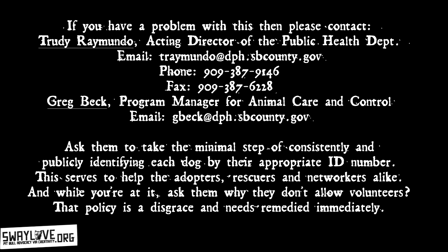And the secondary person I listed is Greg Beck, who is noted as being the program manager for the Devore Animal Care and Control. I don't know if that's different than the actual on-site manager or if it's the same thing, but it couldn't hurt to email Greg Beck as well. Email these people, try to get an answer. These are essential and big problems.